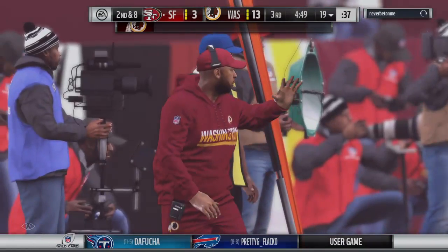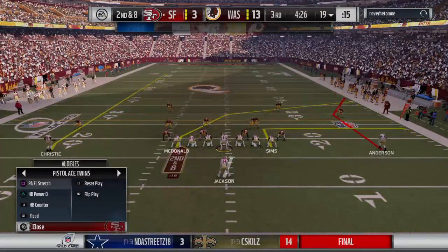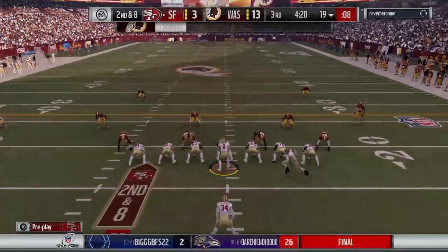Tough day, tough sledding right there, and it's been that way the entire game. Not a whole lot of room to ramble for him. Yeah, you're right. It's been that way all afternoon. Didn't get a whole lot better there. All right, now, lucky 56.